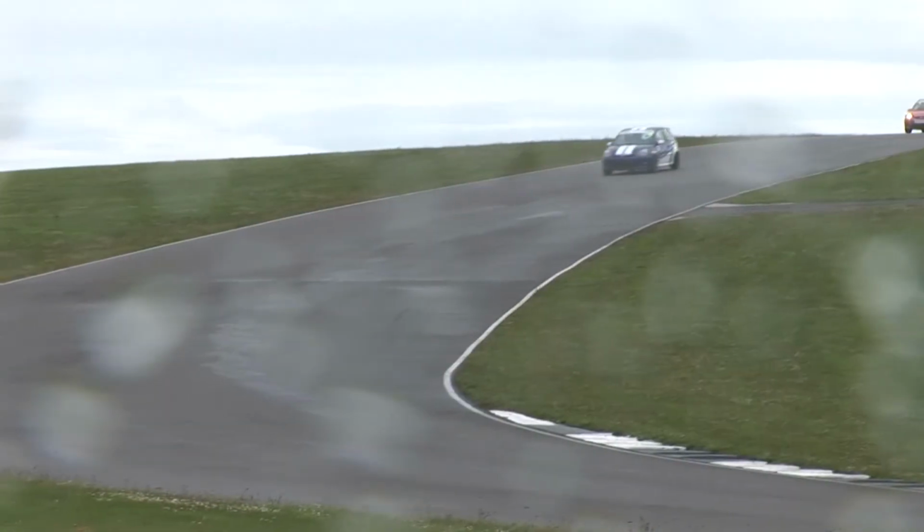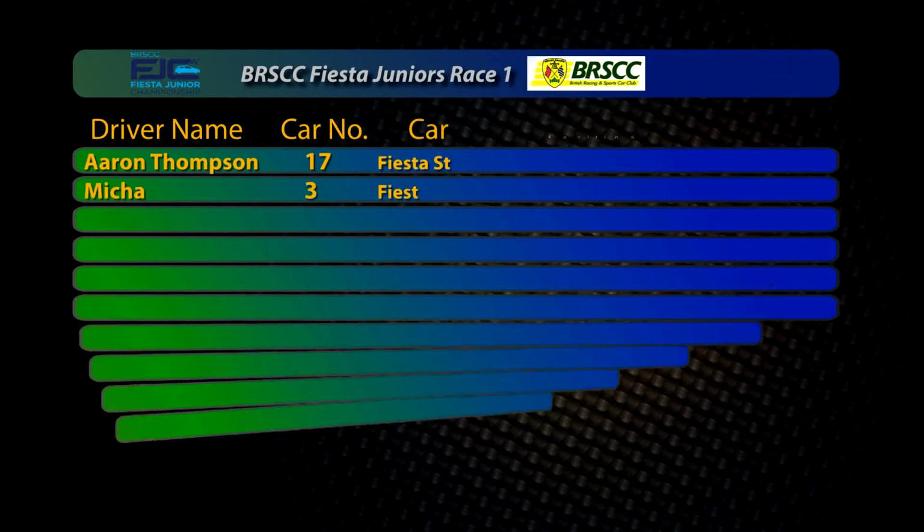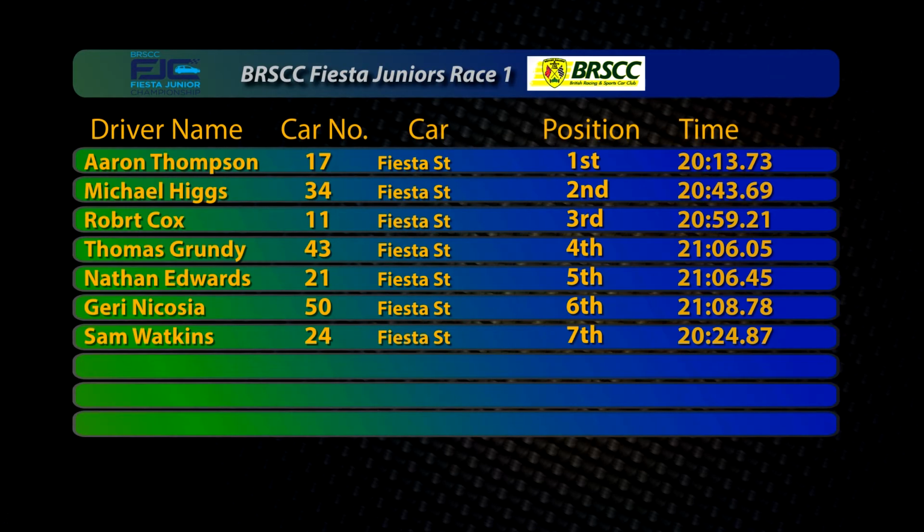And let's take a look at the official result. Aaron Thompson, his first win from Michael Higgs. Rob Cox in 3rd. Thomas Grundy in 4th from Nathan Edwards. Geri Nicosia in 6th. And Sam Watkins 7th. A non-finish, sadly, for Jessica King. And fastest lap as well for Aaron.